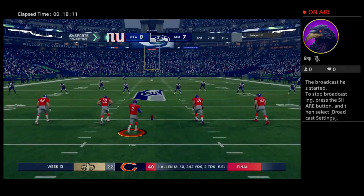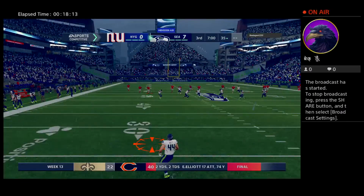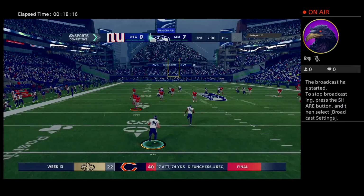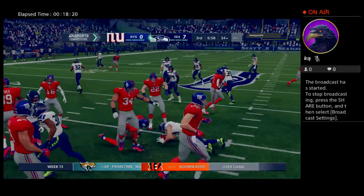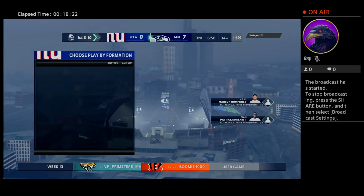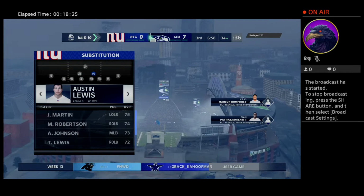Forecast calling for more of the same. The rain set to continue as we are underway in the second half. Oh, a good-looking return set up here. And they're going to start this drive in pretty good shape as they get it up past the 30. 34-yard line.